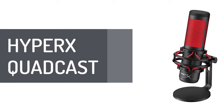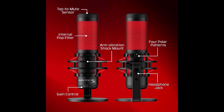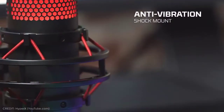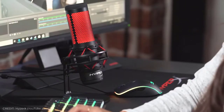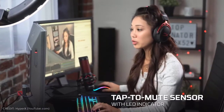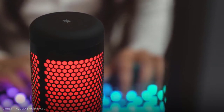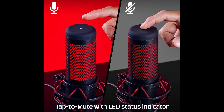And if streaming is your thing, you know good sounding audio quality goes a long way, and that's exactly where the HyperX Quadcast gaming microphone comes in. This radiant microphone comes in stunning red lighting and dynamic effects for an eye-catching shot of customizable style. With its built-in anti-vibration shock mount, it isolates the mic and suppresses the sound of unintentional rumbles and bumps with the elastic rope suspension. You can use the convenient tap to mute functionality to prevent an audio accident, along with the help of the LED mic status indicator. If the light is on, the mic is active, and if the light is off, the mic is muted.